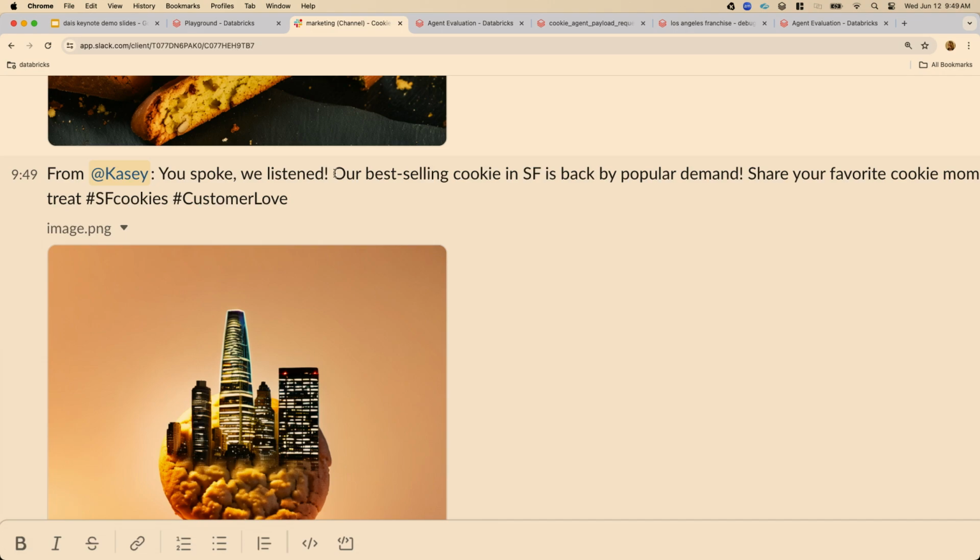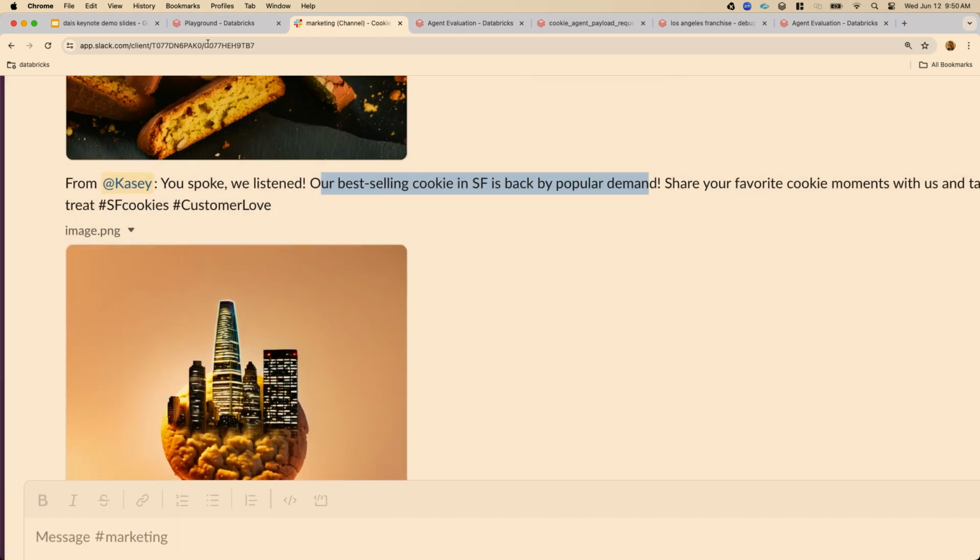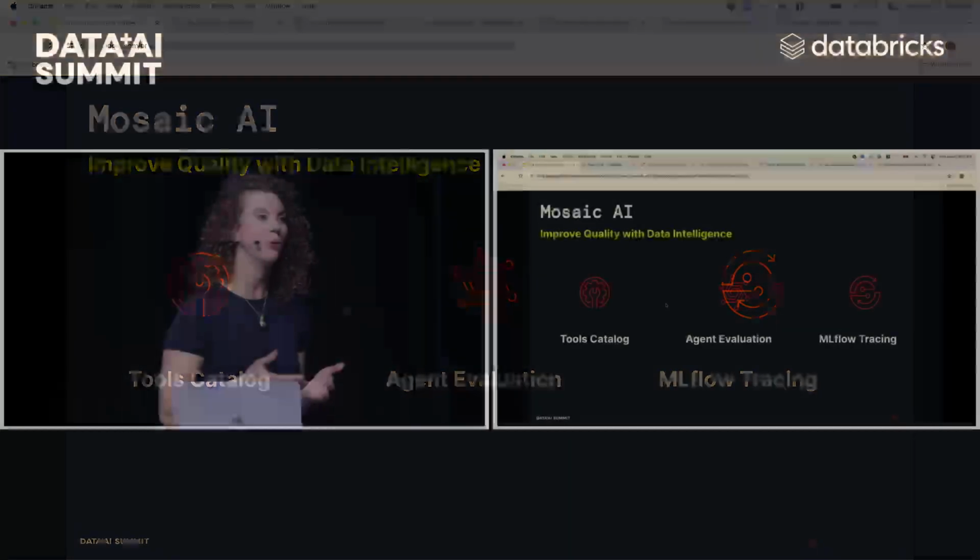If you take a deeper look at the caption, it's very generic. So it just says, our best-selling cookie is backed by popular demand. Share your favorite cookie moments with us. And so not really tailored to our specific business or the franchise or using our enterprise data at all. And this is why data intelligence is so important.